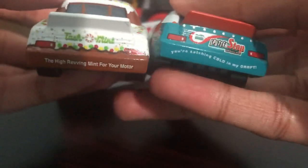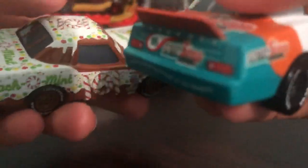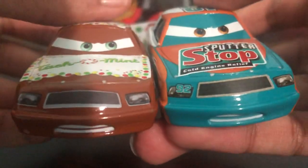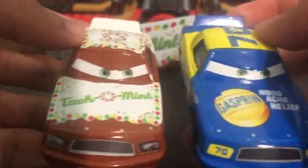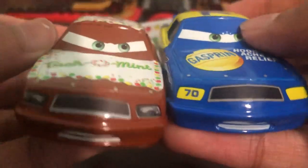Well, you can see that Murray also had a slogan, "You're catching cold in my draft." I mean, it's a cool slogan, but not as cool as Greg's. You can see he has black rims. And yeah, the same expression pretty much, although you can see Murray here has raised eyelids, whereas Greg does not. He has flat eyelids. Same thing with Floyd Mulvihill. He has raised eyelids.